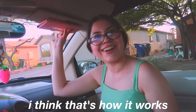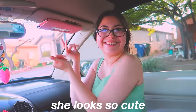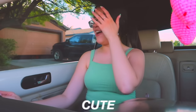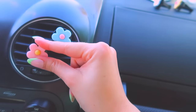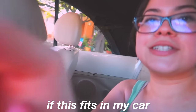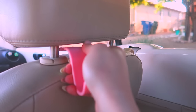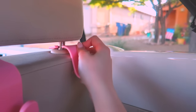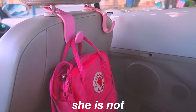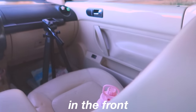I think that's how it works. Yay! You look so cute! I'm gonna try to figure these things out. This one could go here. Cute! I don't even know if it fits in my car. Oh, slay, it does. I'm gonna put the rest. And now I can just put my bag like that. And she is not disturbing my peace in the front. You know what I mean?